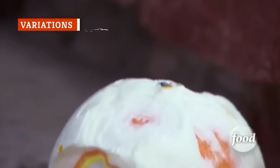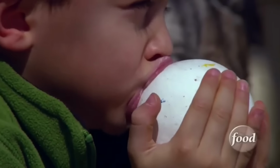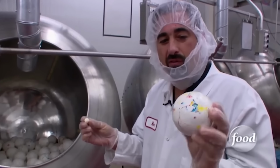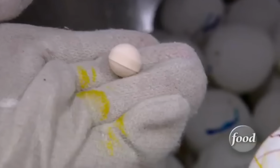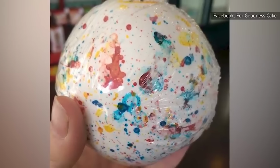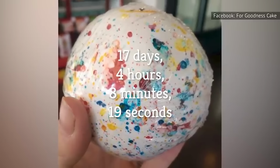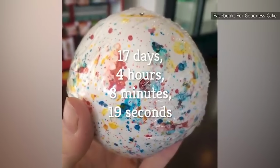Bruisers look just like classic jawbreakers, with white coating and paint splatter designs, except they're humongous. They measure up to over 3 inches in diameter. That's bigger than your average golf ball. Before you start eating a bruiser, though, make sure you've set aside plenty of time and energy. The standing official world record for the time it takes to eat a mega bruiser jawbreaker is 17 days, 4 hours, 8 minutes, and 19 seconds.